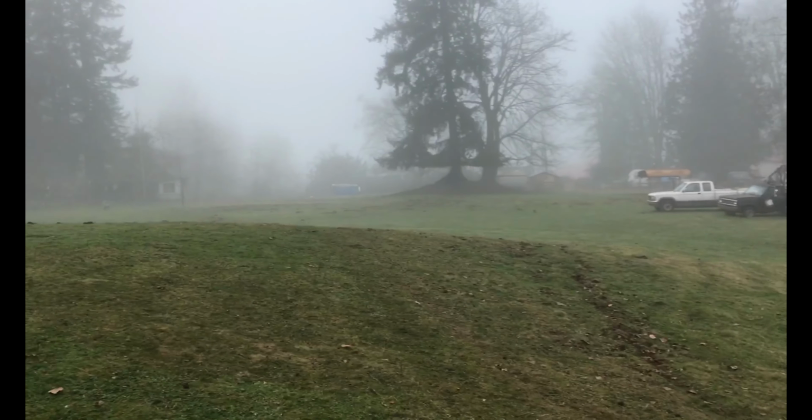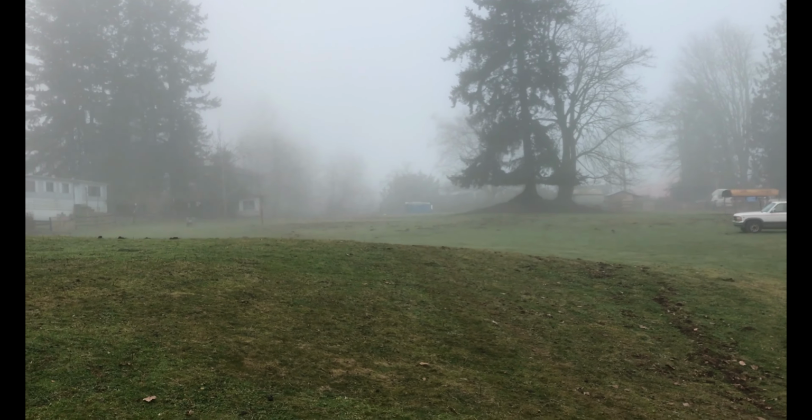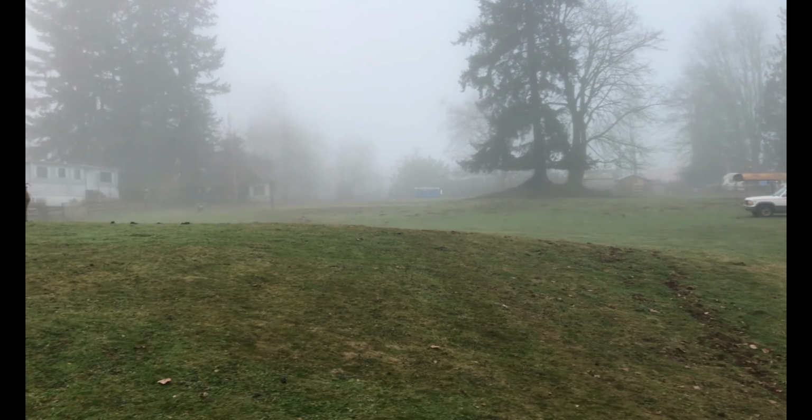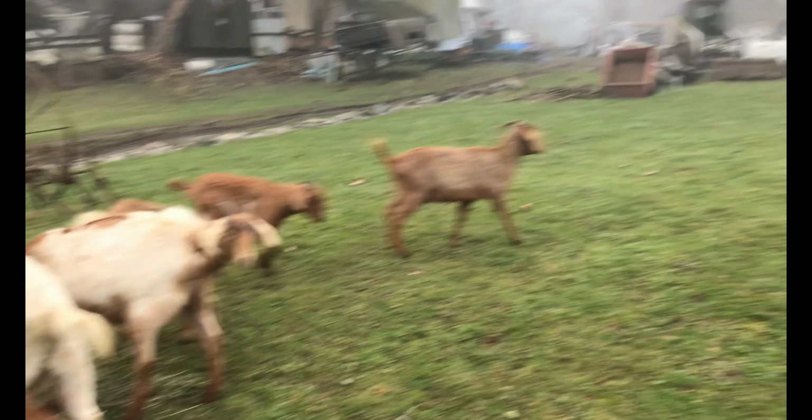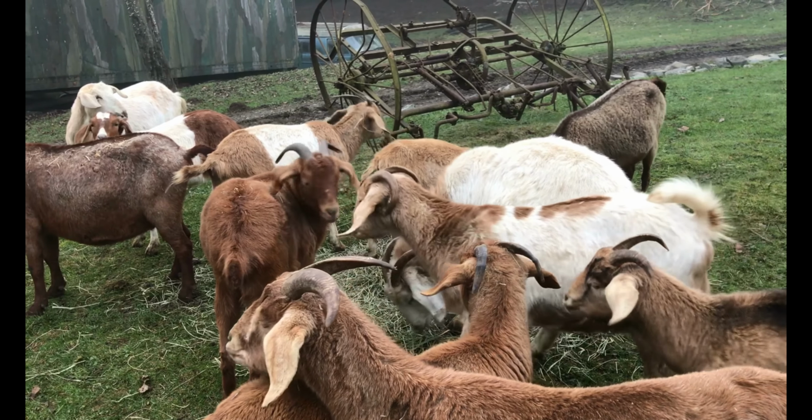Look at this fog. It's freezing right now. That fog gets so thick you can only see about 10 feet in front of you. So what do you think, girls? Think we should pack it all up and move down to Florida?